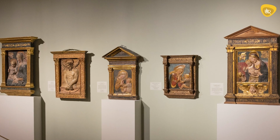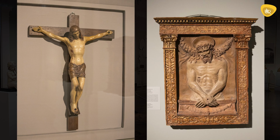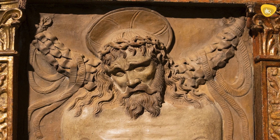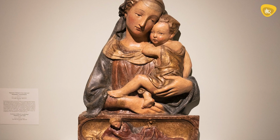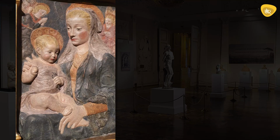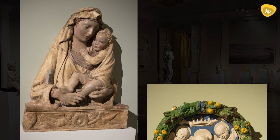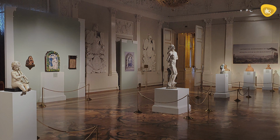Secondly, these works have previously been little studied in the Hermitage and have only now attracted specialist attention. Thirdly, it's interesting to trace the history of the museum collection. Some of the Florentine sculptures were purchased in the 19th century, and there were also some latest acquisitions, even in 2020, from St. Petersburg art collectors.